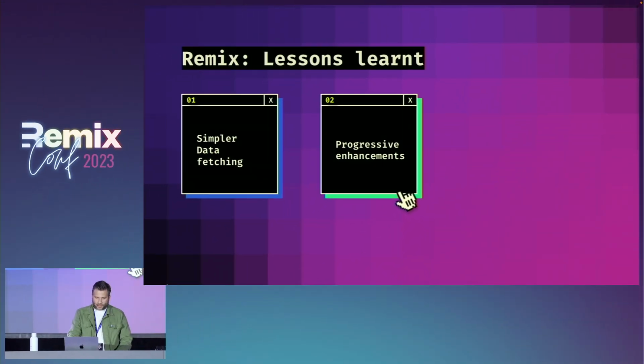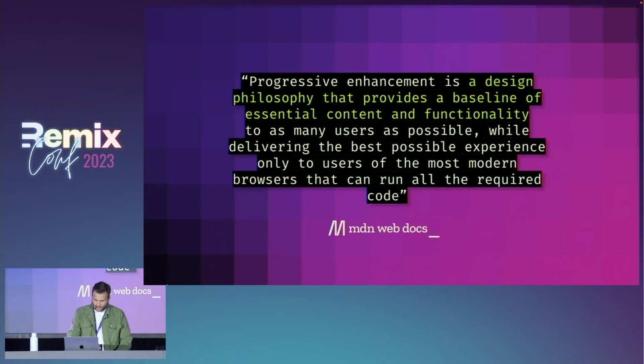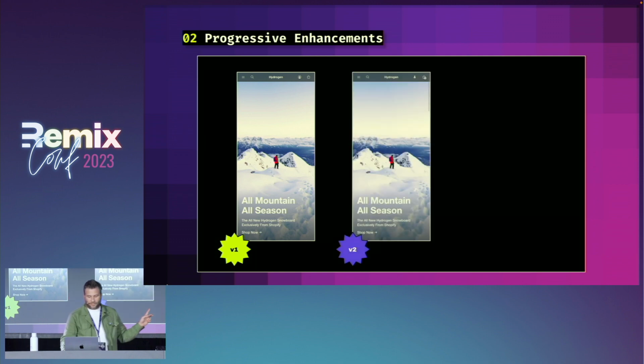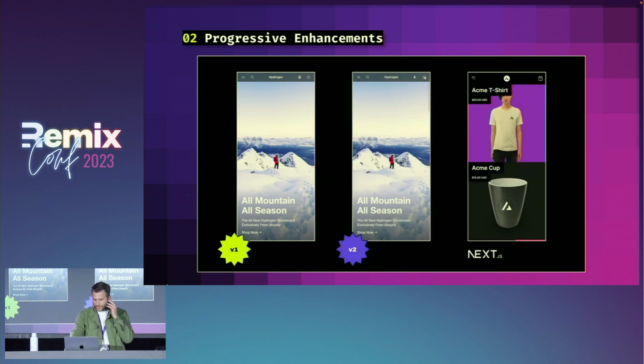Lessons learned: progressive enhancement. So here's the definition from MDN, and it's just a design philosophy that provides a baseline for essential content and functionality. So here's version 1, demo store. Here's version 2, and here's Next.js. That doesn't mean to be spicy, but I just want to illustrate a point. Next.js e-commerce store, which, by the way, looks great.